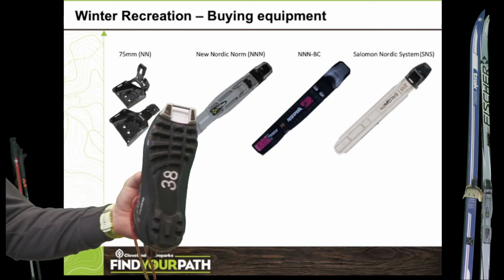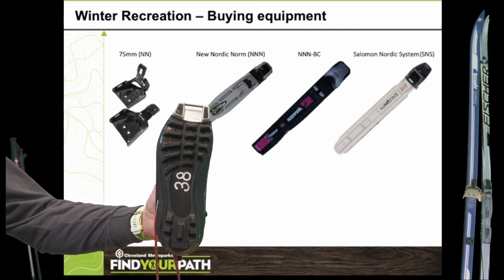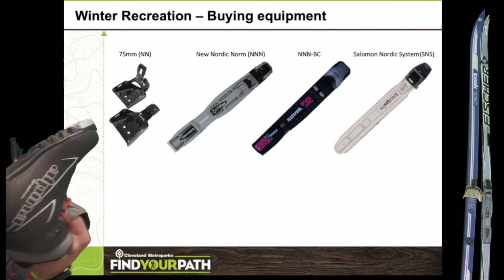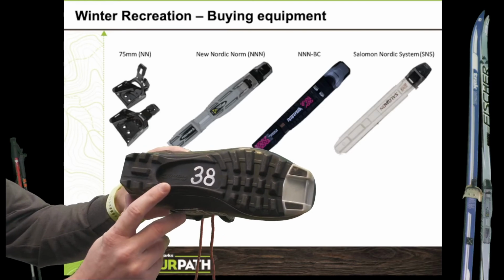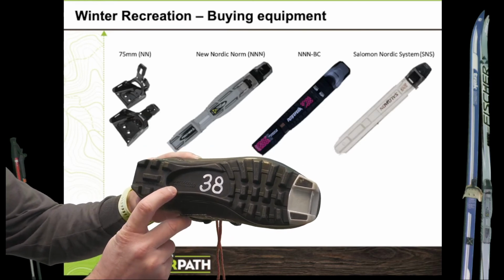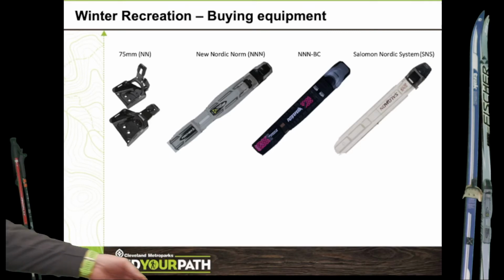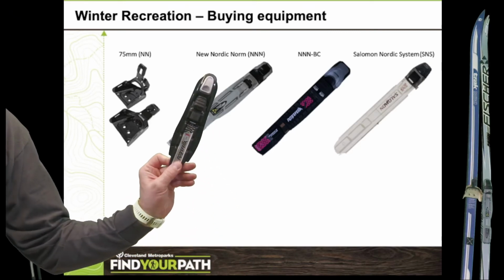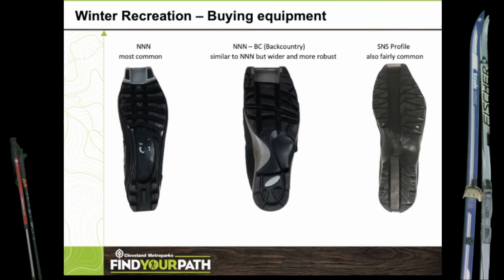The bottom of this boot, you can tell just from the picture, would not work with a Salomon Nordic system. And the cool thing is, it tells you. It says on this boot, right here, Rottefella NNN. So you would need to find the binding that also says NNN, which these ones do. So if you're buying secondhand stuff, any person at a store is going to be able to tell you that, but make sure those things match.